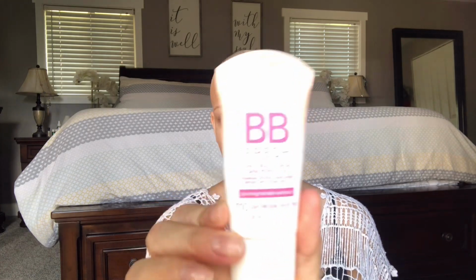I don't know if you can tell, but it already has brightened up my under eyes just a little bit. This next step is the step that sometimes changes. Normally, every single day I put on this Maybelline Dream BB Fresh 8-in-1 Beauty Balm Skin Perfector in light medium, a sheer tint. It's just a BB cream.